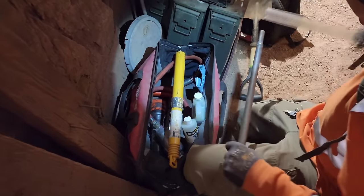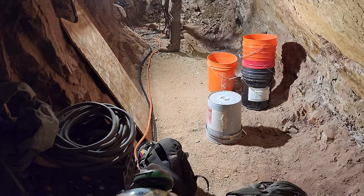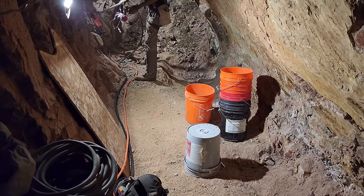We're getting our tools down here. We got some air tools. We got some electric tools. We're going to be breaking some rock, putting it in those buckets, and then working.